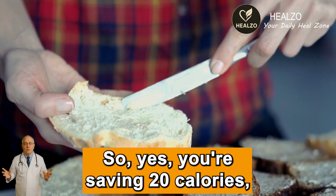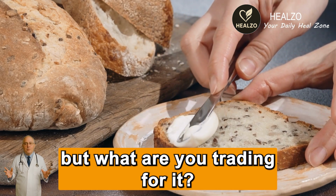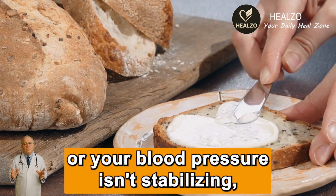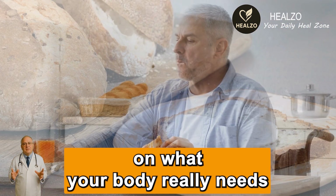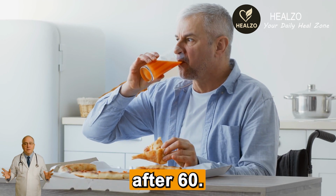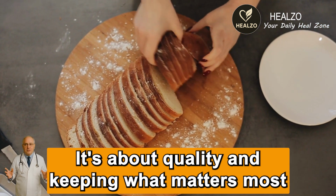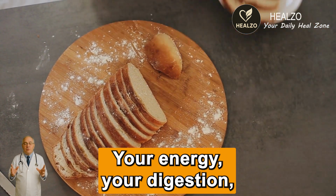So yes, you're saving 20 calories. But what are you trading for it? If you feel hungry soon after eating, or your digestion hasn't improved, or your blood pressure isn't stabilizing, it might be because this light bread is light on what your body really needs. After 60, food isn't just about counting calories. It's about quality and keeping what matters most. Your energy, your digestion, your strength.